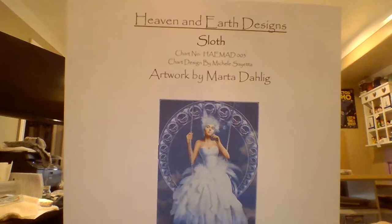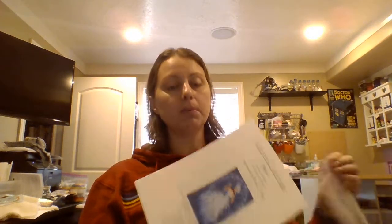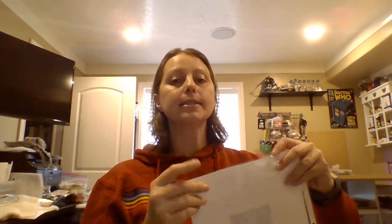So the first one will be Sloth, which Mara is going to be all over this one because, of course, it's blue. She's obsessed with Elsa, and blue is now her new favorite color. Everything is Elsa. The girl keeps telling me, she's like, when's my hair gonna turn white so I can be Elsa and everybody will know that I'm Elsa? Yeah. It's my four-year-old for you.